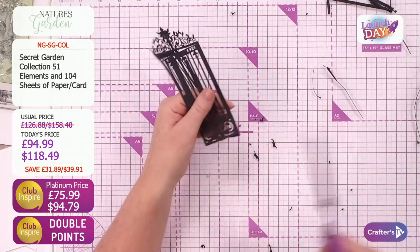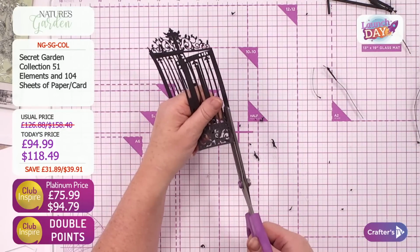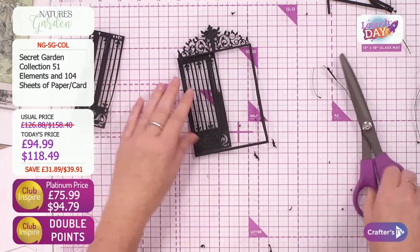create really beautiful results. So if we cut out, your craft knife's probably the best thing to use, but if you cut along that edge, just here, you can use your craft knife or your scissors. That cuts that out.